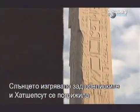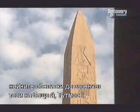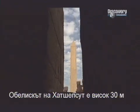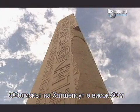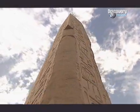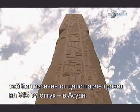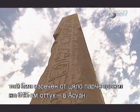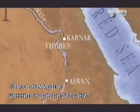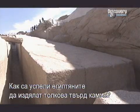Obelisks marked the first rays of the day's sunlight, and Hatshepsut made sure hers outshone her father's, Thutmose I. At 96 feet high, Hatshepsut's is the tallest surviving obelisk in Egypt. Weighing 323 tons, it was carved from one single piece of granite 400 miles away at Aswan. Here lay the highly prized granite quarries. How were the ancient Egyptians able to cut such a hard stone?